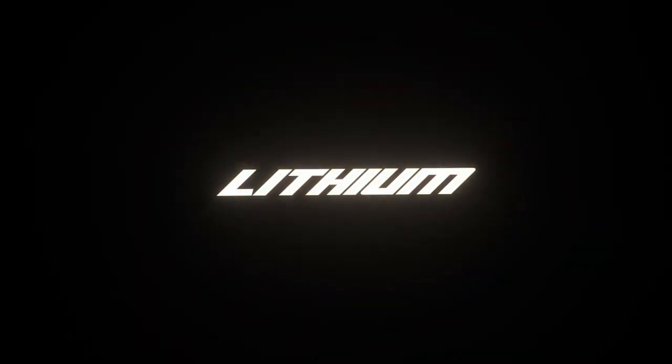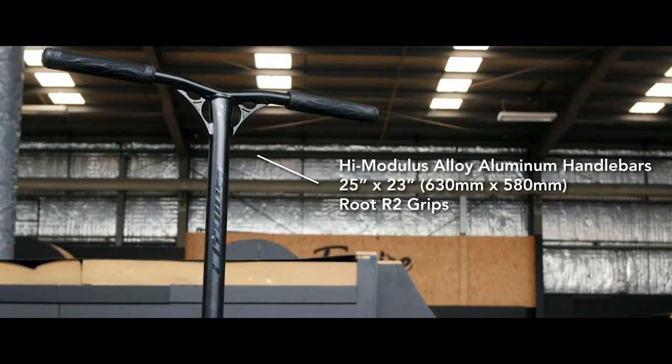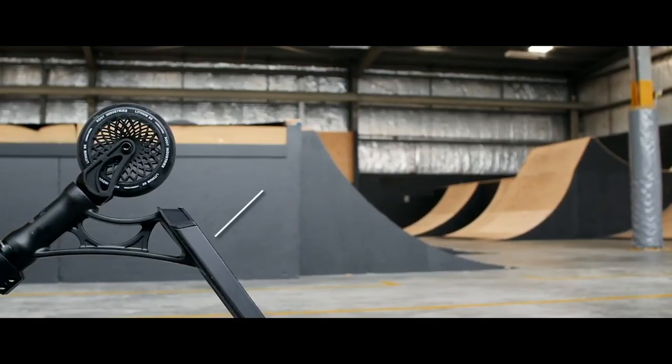But wait until the new Root Industries Lithium complete scooter comes out. Aluminum bars, 120mm wheels, and 30 wide. Oh my gosh, this scooter looks crazy. Which one will stack up against the king, the Envy Prodigy S8?